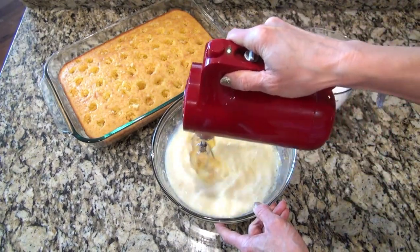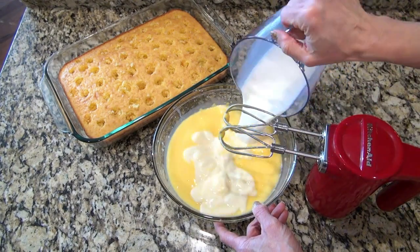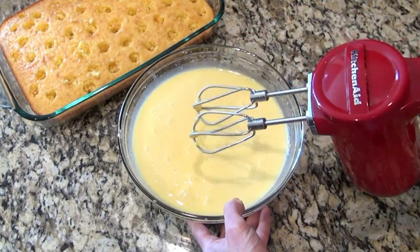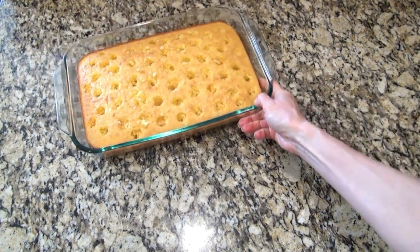And you don't want this to be super thick. You just want to mix it until the lumps are gone. That way it can sink down into all of those holes on the cake. You see how liquidy mine is? That's what you're looking for.